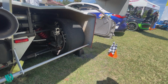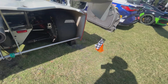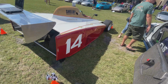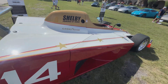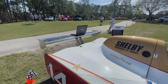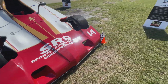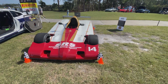And the slicks are not too big. Maybe like 13, 14 inch diameter. They're about 10 inches wide. They got full skirts. Very simple car. Full aerodynamic. The full car is a wedge. And then he has this airflow on the back to keep it planted. This was after the real Can-Am, the wild Can-Am series, disappeared. They came up with this.